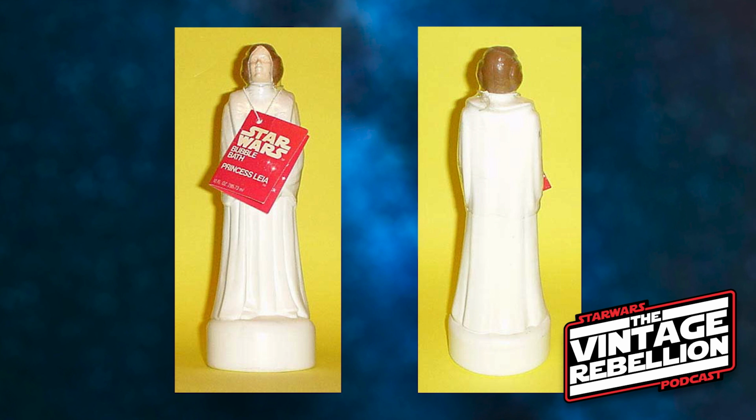So quite why they've gone with that, I don't know. I suppose it would be difficult to sculpt Leia in her bikini, but they should have. Ewok dress, maybe. If you're selling bubble bath to kids, then at a certain age, I would have wanted that bubble bath and that slave Leia costume. But interesting choice, though.